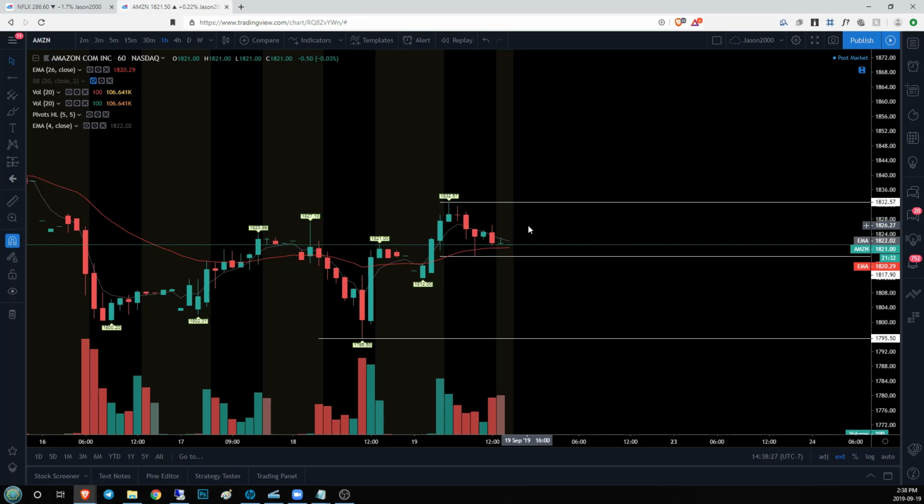We need to establish more long-term clarity. The daily candlesticks are telling you that the market doesn't know what it wants to do with Amazon, and you need to listen to the market.